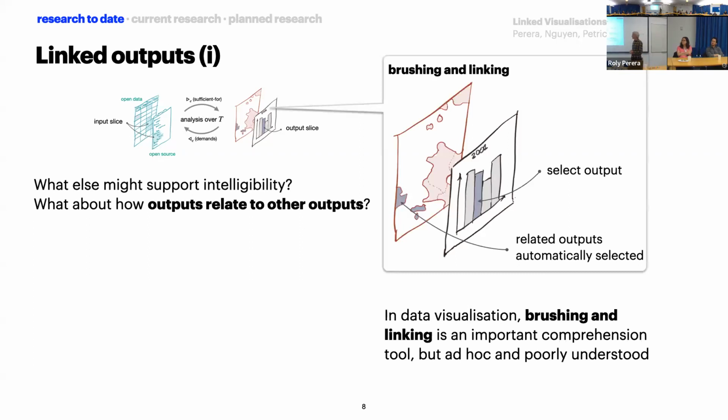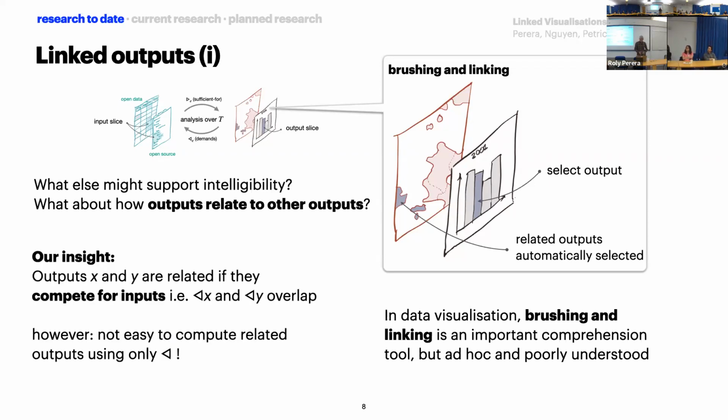So one thing we know from geospatial applications like GeoDa is that something called brushing and linking can be a really valuable comprehension aid. So this is where I make a selection in one view and related elements in other views are automatically selected. So this is a very important feature, but it's poorly understood. It's not always consistently implemented, and there's no real formal understanding of what it means for two outputs to be linked in this way. So our insight in this work is that we can think of two outputs as related in this sense when they compete for inputs. So in other words, when their demands overlap. So we can compute the demand associated with a set of outputs X using this left triangle operator. But it's not easy to find the other outputs that overlap with the demand associated with X using just the left triangle. It points in the wrong direction, if you like.